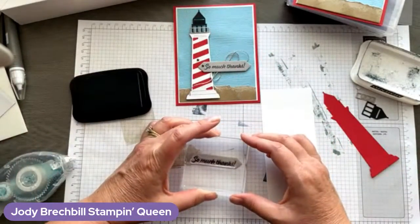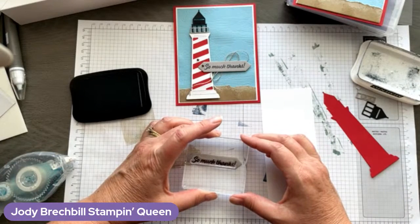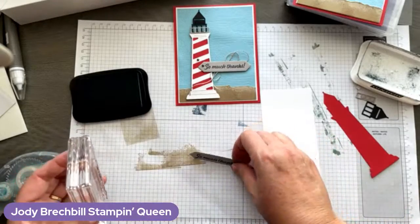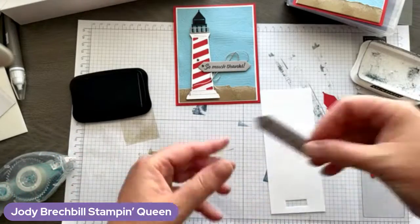All right, I needed a thank you card for some friends that hosted us for dinner on Monday. So I'm going to do so much thanks on a piece of gray granite.